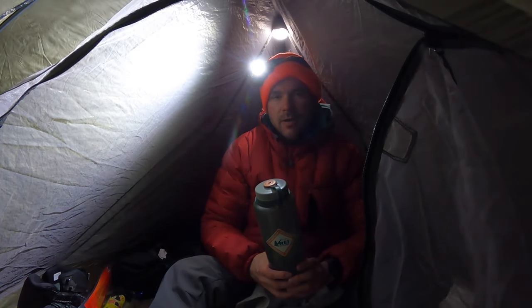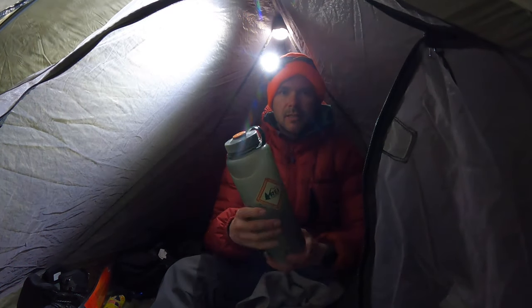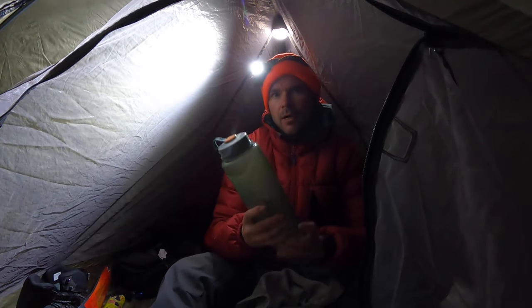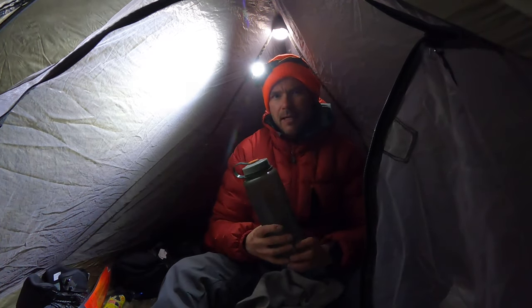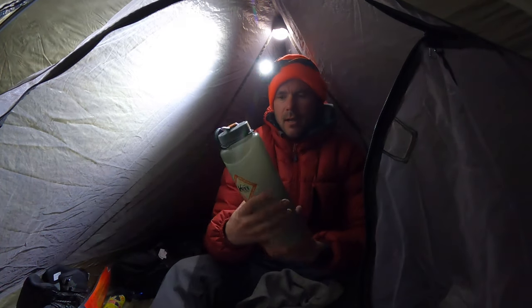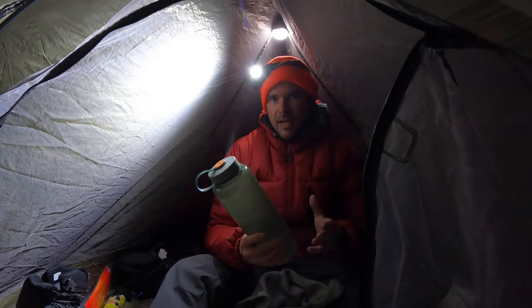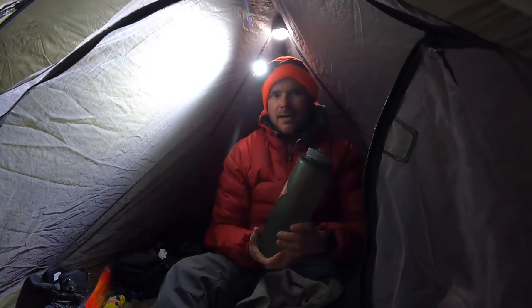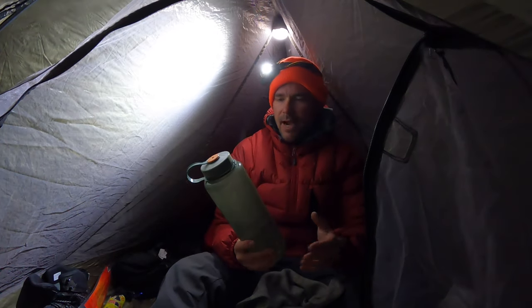So I don't know how well you guys could see out there, but I was melting some snow to make some boiling water to put inside my Nalgene bottle, which I will stick inside my sleeping bag tonight to keep me warm. Now, a couple things I wanted to mention. This is potentially dangerous. You want to make sure your Nalgene bottle is sealed very tight, because there is the off chance if this opens, it'll burn you very badly.